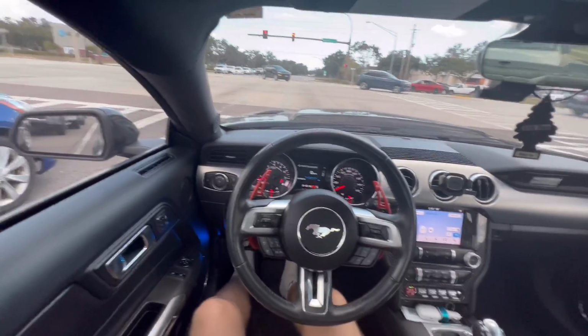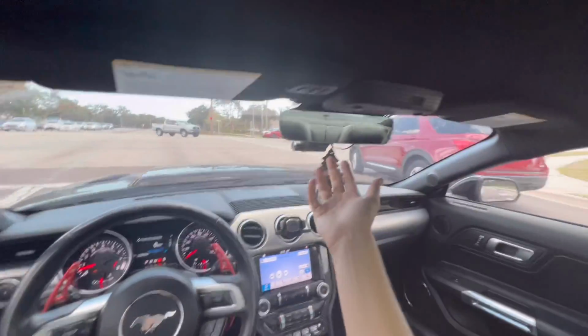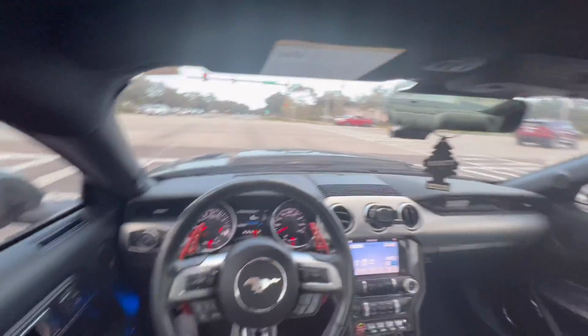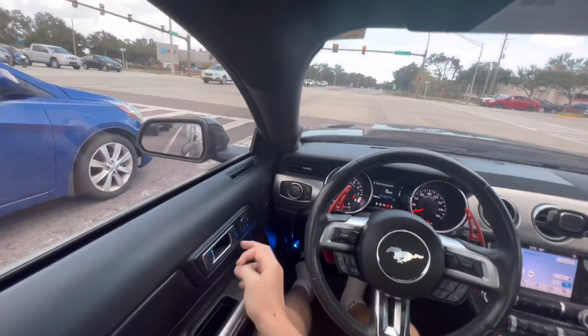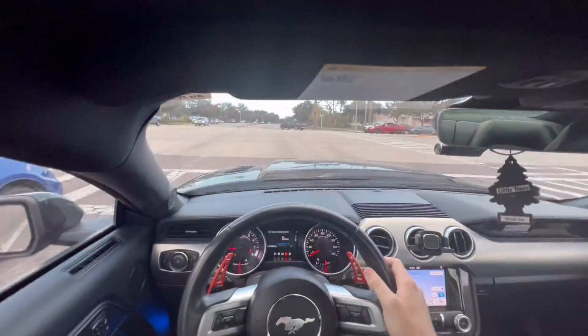Yeah, you got all these different modes. You got adaptive cruise control, this thing up here. This is an aftermarket mirror. I got all aftermarket LED lights in here. And I love the ambient lighting that goes in the door, in the cup holders, at your feet. It's amazing.